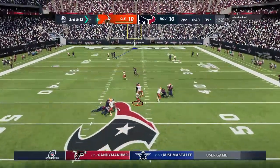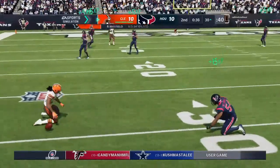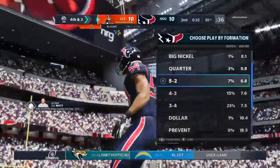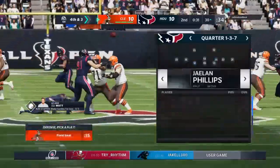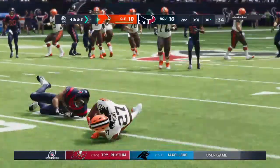Working out of the gun, Mayfield. That one is caught by Hunt, and a good tackle there right around the 30 stops him short of the first down. A gain of 9, not enough, but it brings up 4th down.